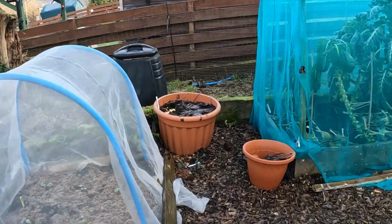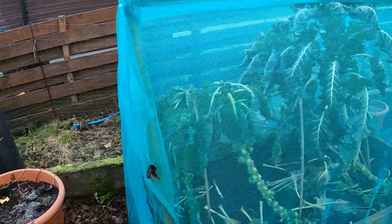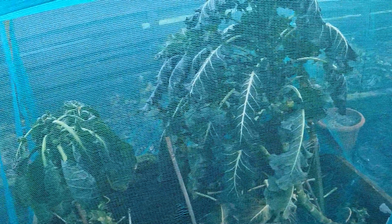This is a brassica bed also, and here we have the remnants of my Brussels sprouts. Still got some of them to harvest, and then we've got a couple of purple sprouting broccoli, which I hope will start giving me purple sprouting broccoli in the coming weeks. I also had some nice swede in there, and I can't remember what else.